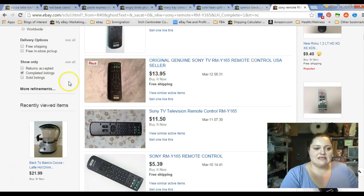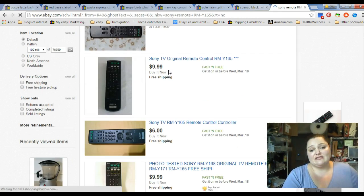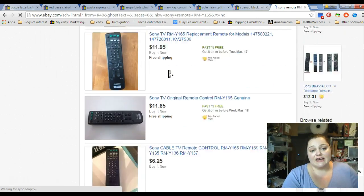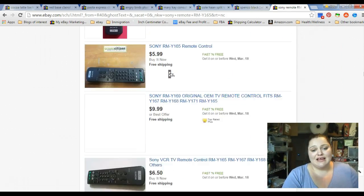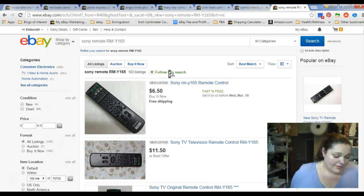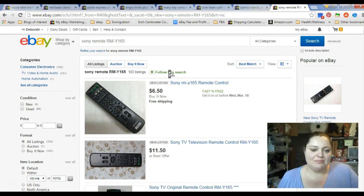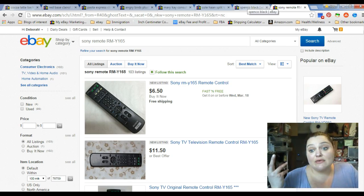There's kind of a lot listed. Let me see how many active there are. 103. There's 103 active, so my odds of selling this thing are pretty low. But I'm going to go ahead and list it at some point, because what do you take, 2 pictures? And put it up for $7.95 free shipping, or $4.99 and charge them shipping. That'll probably get them. It'll sell. At least I'll get my money back, and I'll get a review, a feedback.